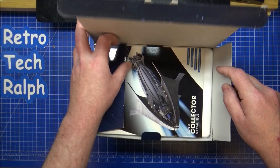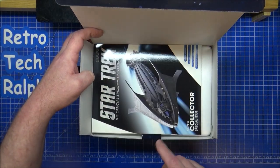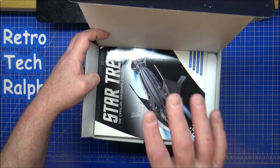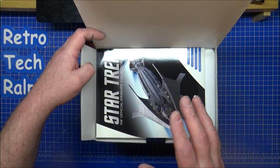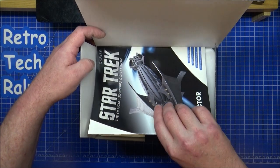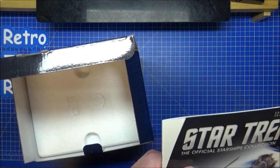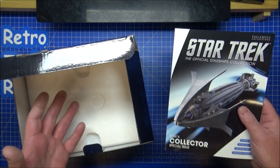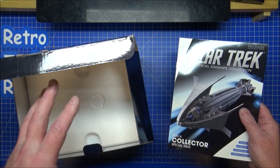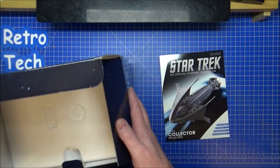Now, without anybody knowing, this model was bought in, I think they told us about it in November, bought beginning of December, it's now the end of January, or at least when the video goes out, it's beginning of February, so we've been waiting quite a while for this, but they have decided not to give us the larger magazines. I didn't get this in a bag, it came in a box like this.